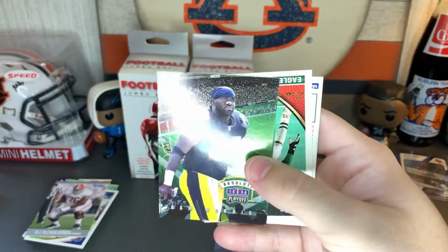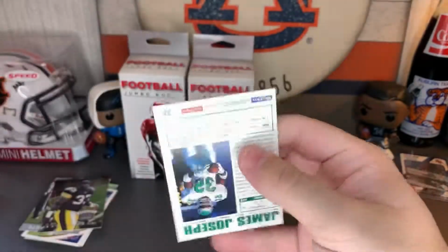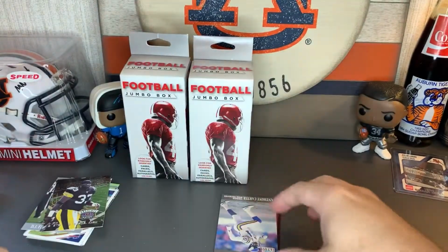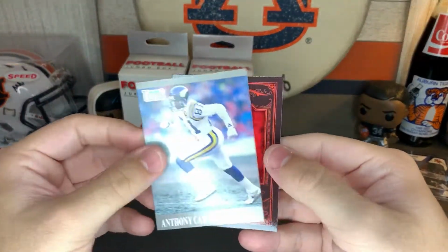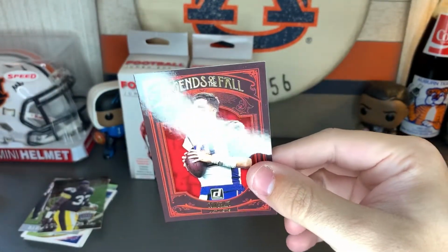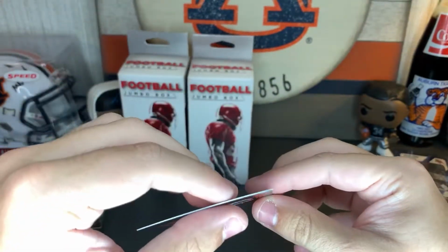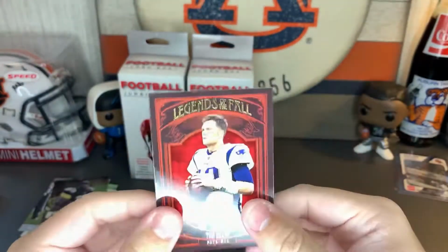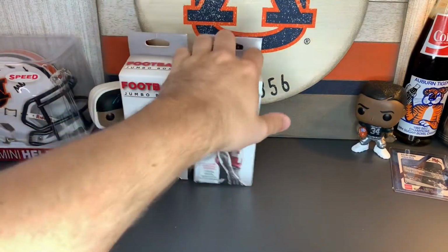Absolute. It's a cool card. We got an Eric Allen and a Joseph, James Joseph. On the end right here, I saw it. I saw the back of it before, but Anthony Carter, wide receiver, and then a Tom Brady. Legends of the Fall. Donruss, Tom Brady. It's actually not in too bad a condition. Interesting. Very interesting card. That one only had the one pack, of course, Notre Dame.